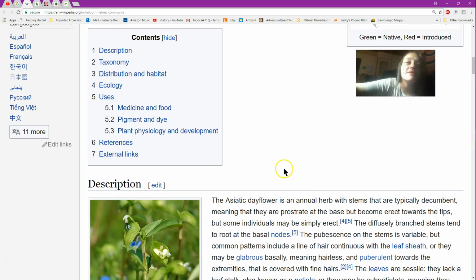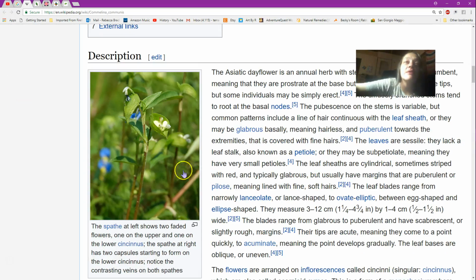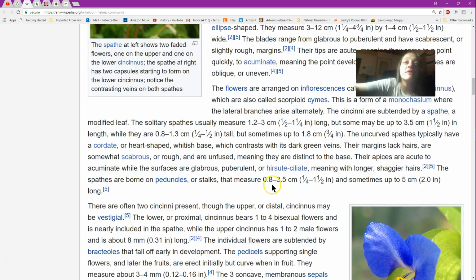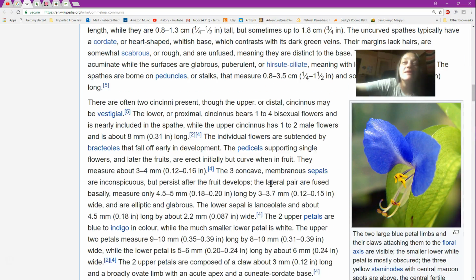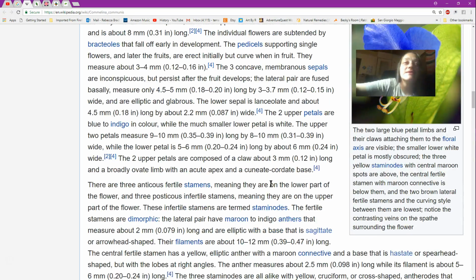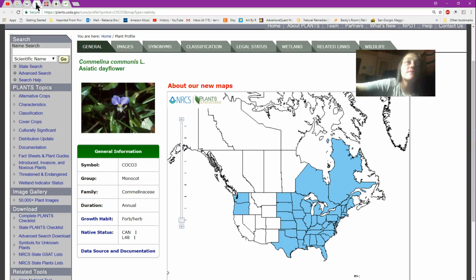Fungi, whatever. It's telling me about it, how it grows and everything there. It's beautiful, look at it. Anyway, those are where it's found here.